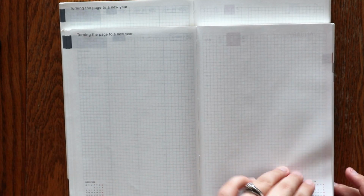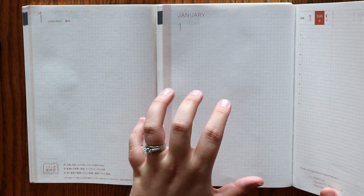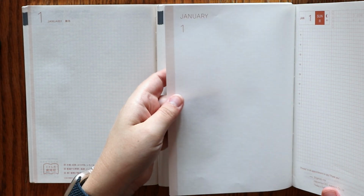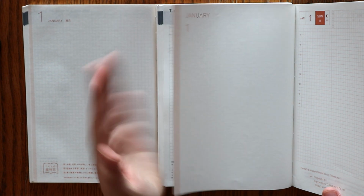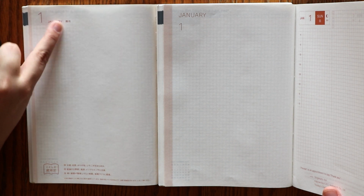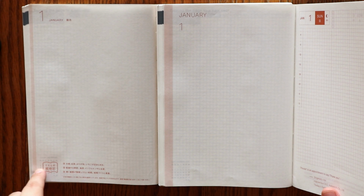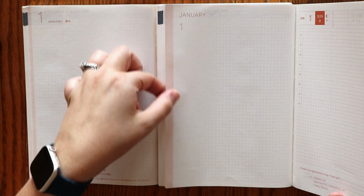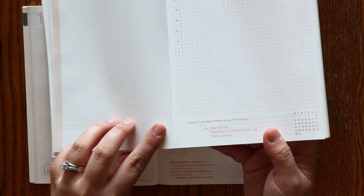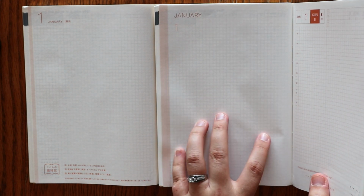And then flipping to the daily pages, we see some more differences. There's a page for every month. Before the month begins, it is a blank page. There are no grids on this page even. Completely blank, except that it does have the month name, then a month number, and then in the Japanese version, there are quotes at the bottom. The English version, on these monthly start pages, there is no quote at the bottom. There are quotes on the rest of the daily pages, but not on this page that's before each month.